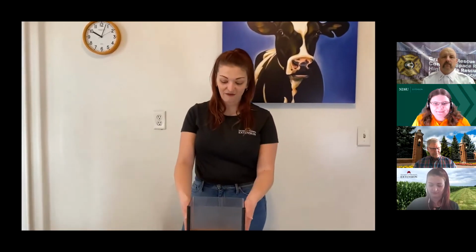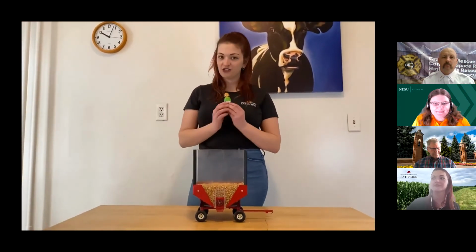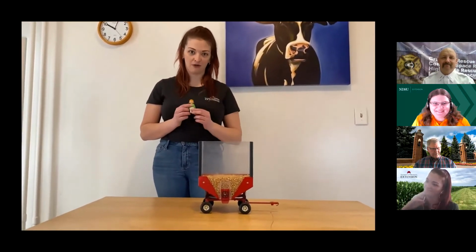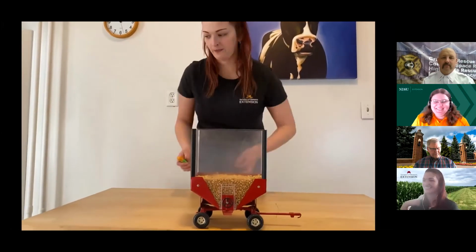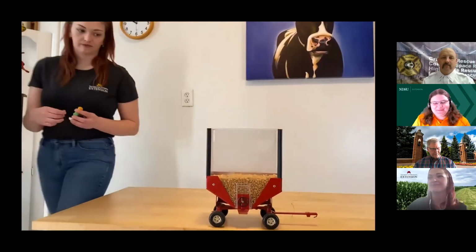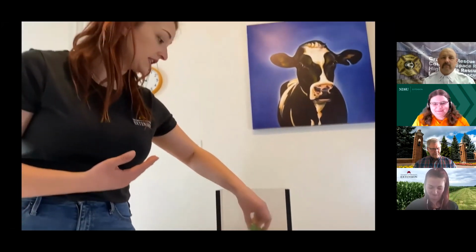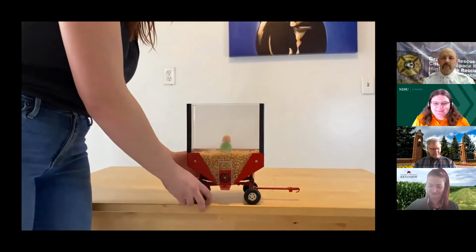You can see I have my little gravity box wagon here with the clear sides. And this is our farmer, Shirley. Now, Shirley doesn't always do the right thing, and Shirley, she will end up in trouble because of it. So we will move this to the edge here. And again, for most people, it will take 10 seconds tops for them to become completely submerged in flowing grain. So we'll see how long it's going to take Shirley here.